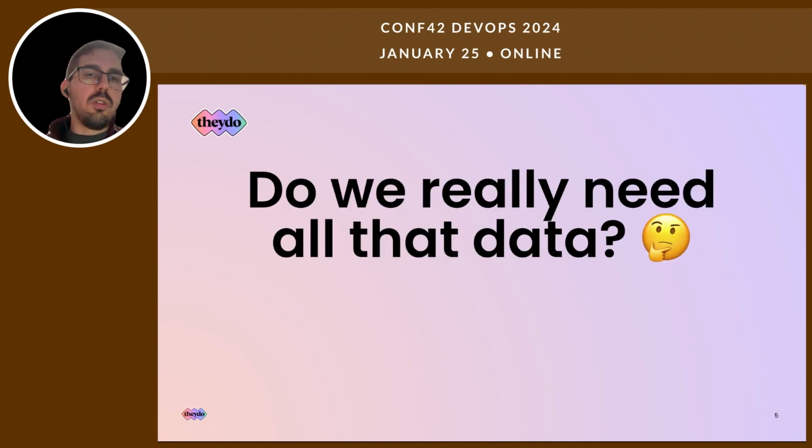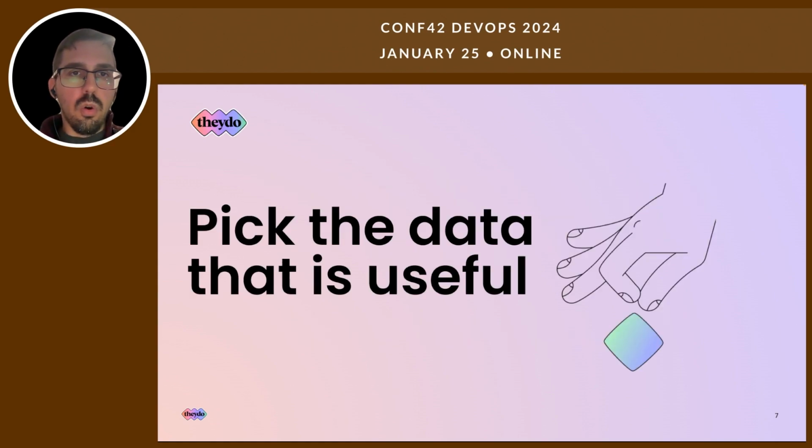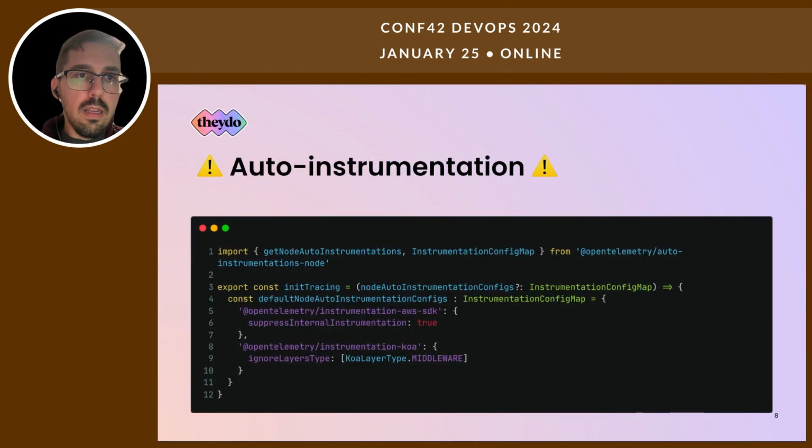So the first question we asked ourselves was, do we really need all this data? And the answer was, well, probably not. So our first action was, okay, then let's pick the data that is actually useful for us. But how? The first thing was to really think about how we were using the auto instrumentation, and the first tip I can give you is to be careful with the auto instrumentation.